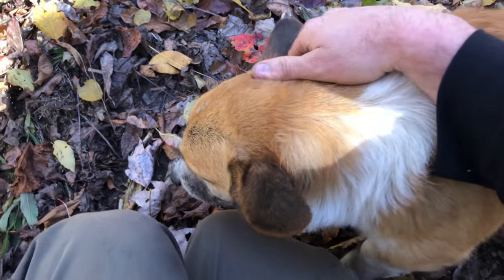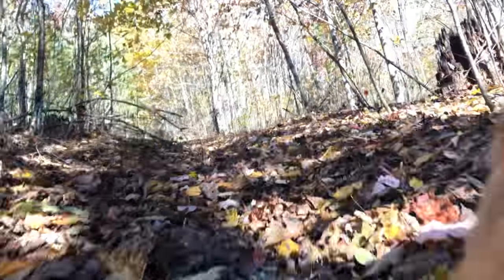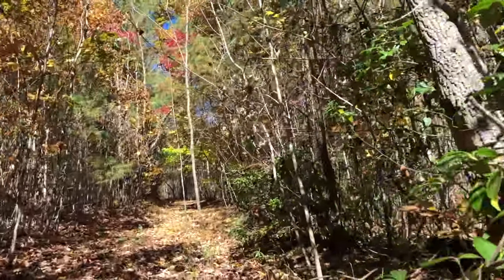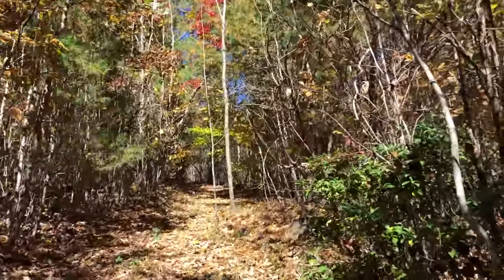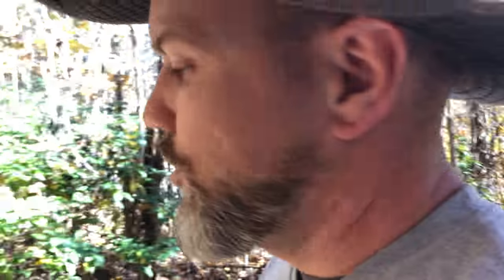Teddy, look up, buddy. He's a good dog. You're a good dog, bud. Dog cam, what does the dog see? Great day to be in the woods with my trusty companion, Teddy the Corgi.